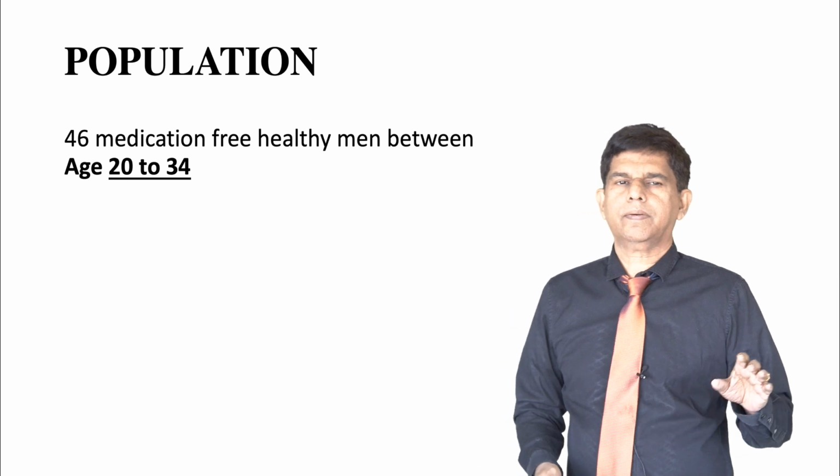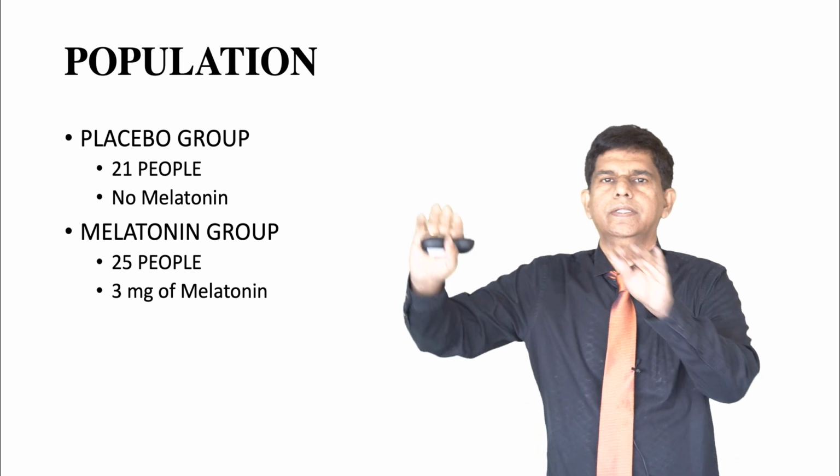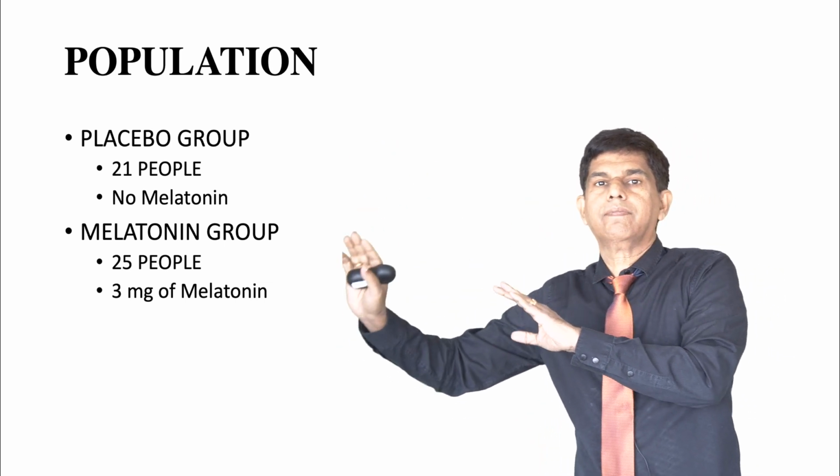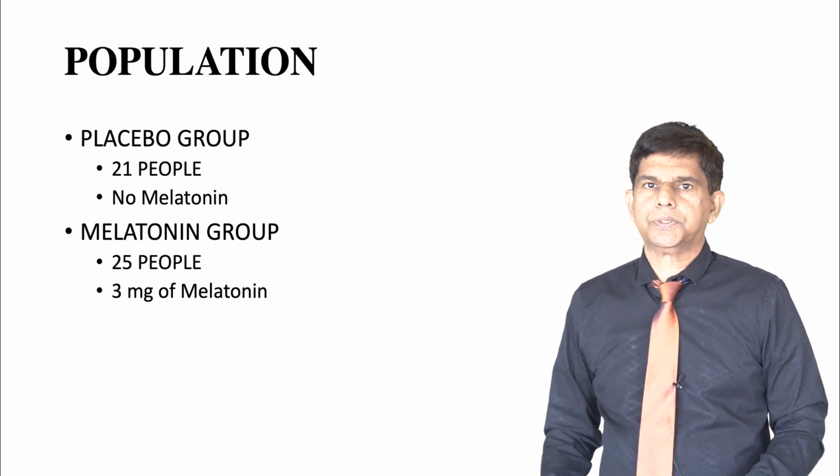Now, population: they took 46 medication-free, healthy people from age 20 to 34. And they put them into two groups. One is the placebo group, 21 people, no melatonin. The other group was 25 people, and they gave 3 milligrams of melatonin, okay?